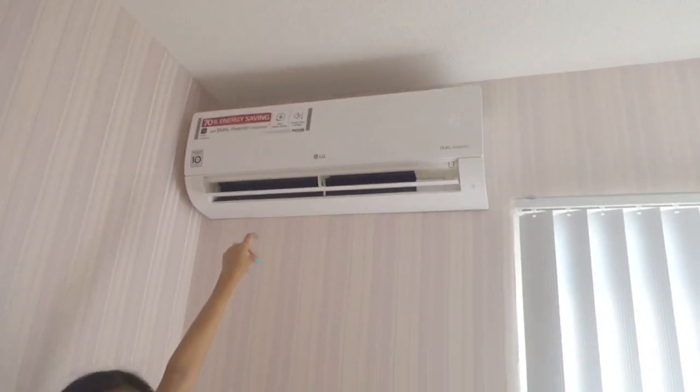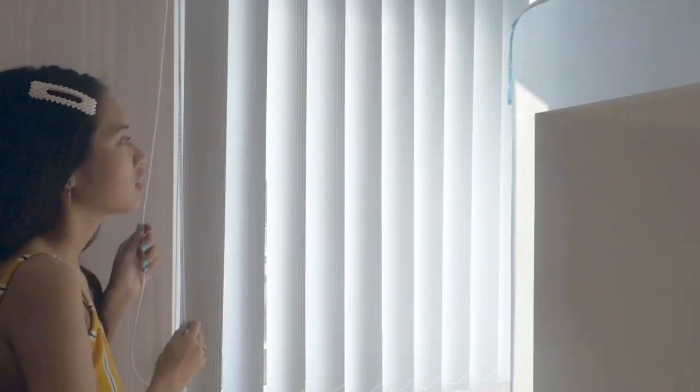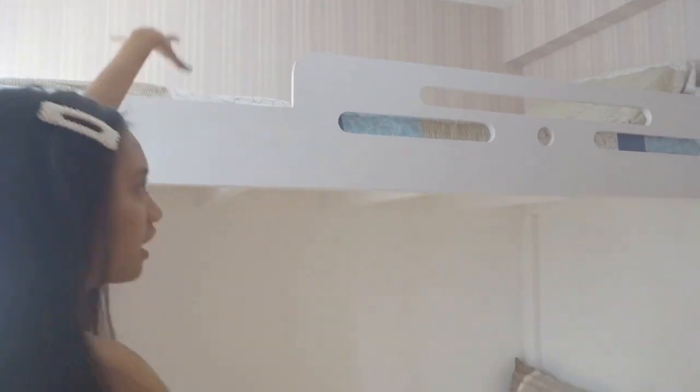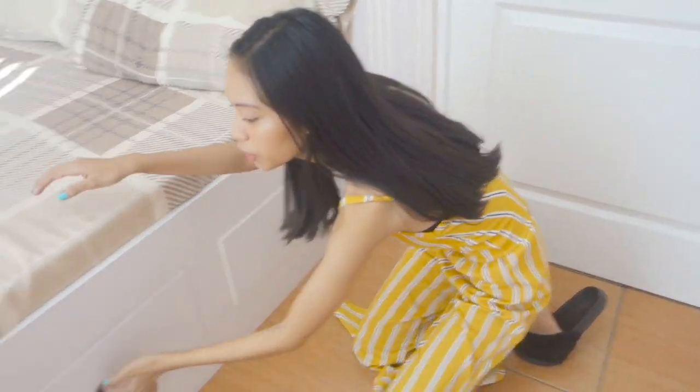Okay, so we have the switch, only one for the aircon. It's a split aircon. Then we have here the bed. It's a double deck. Here and here, and then below we have this one, two, three, and then four, five, six.